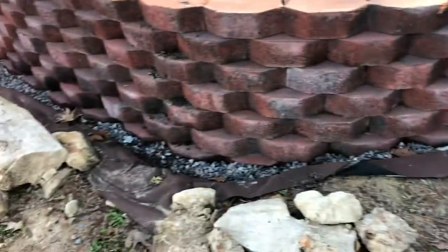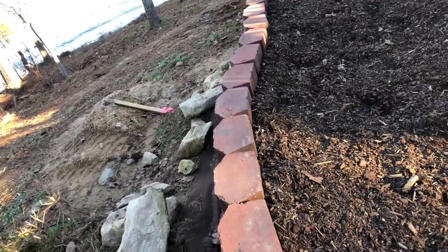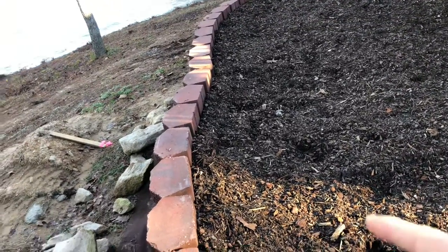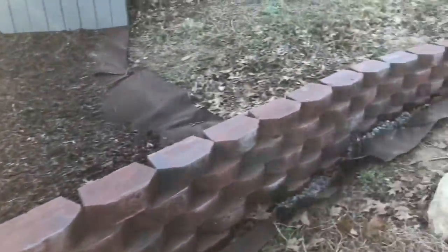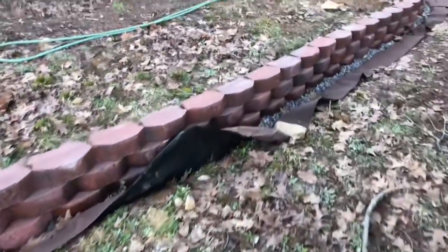We've got a little bit of rocks you'll see here in the front. Those rocks actually go all the way up to right up under this top row on the back. So when water comes down, it'll actually drain down through those rocks, so it's not just pushing against the wall. And all the way up here, you can see it starts getting lower again because we're going uphill at this point.